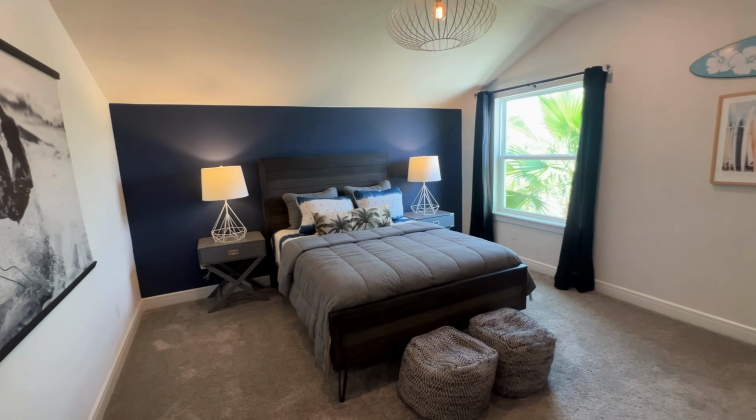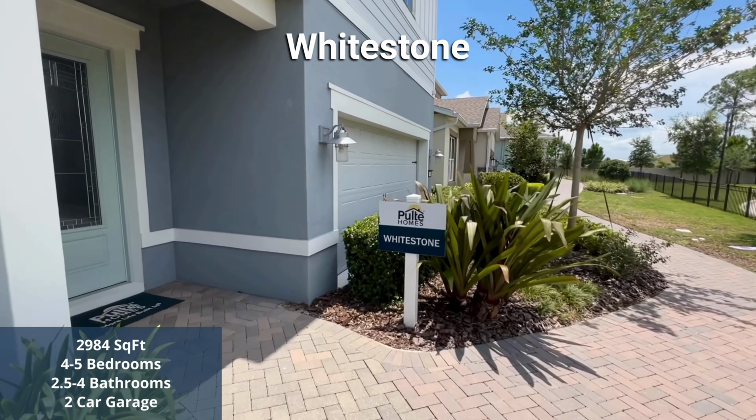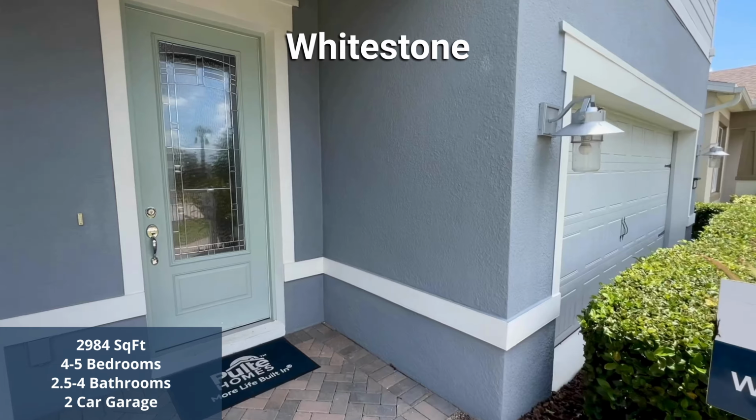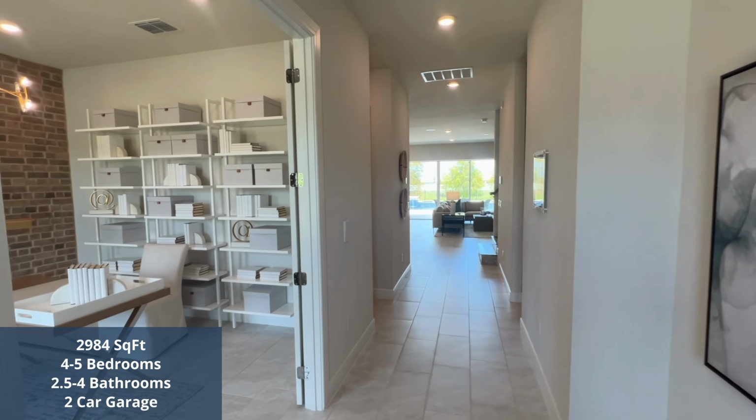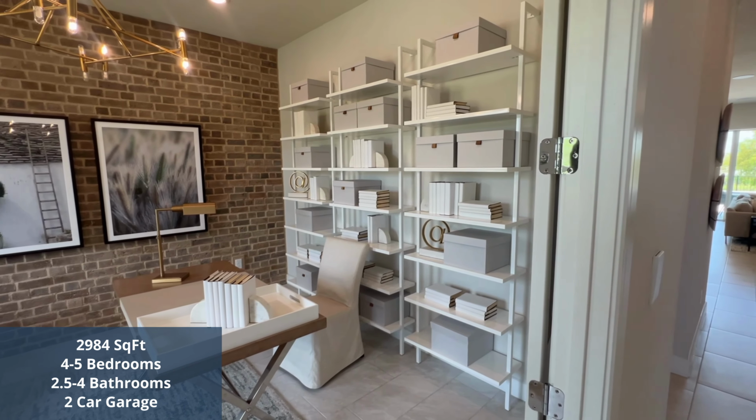Next, let's go check out the Whitestone Model. This home is 2,894 square feet and can be built with 4 to 5 bedrooms and 2.5 to 4 bathrooms. It features a flex room, a spacious loft, and has a 2-car garage.